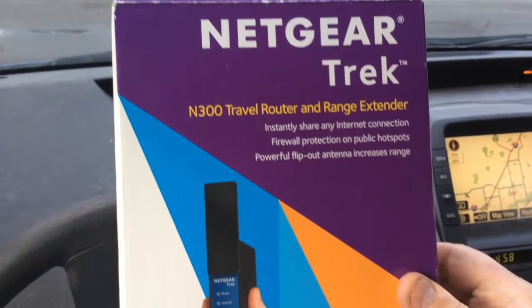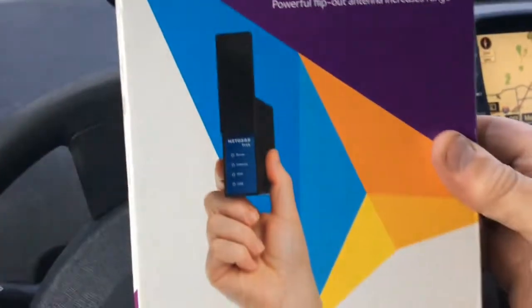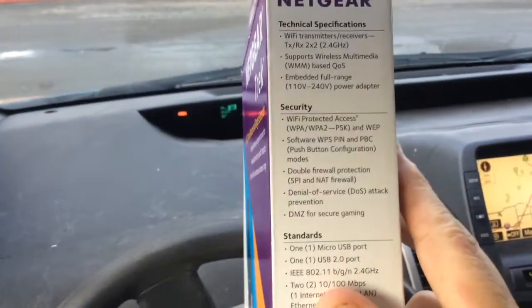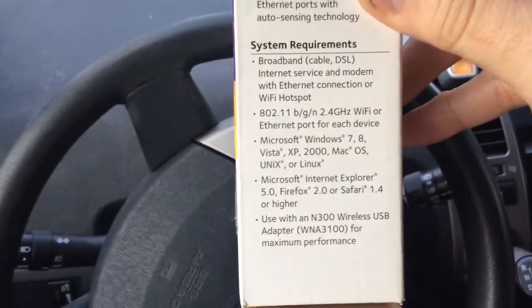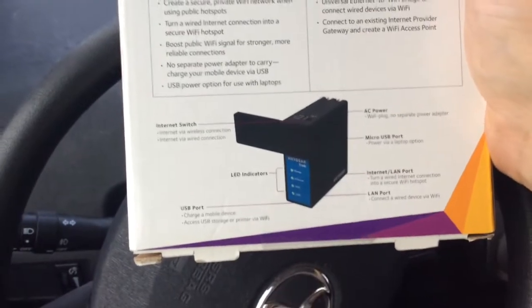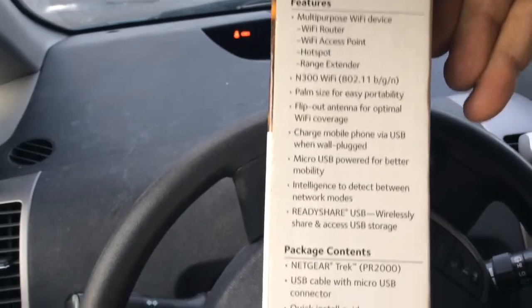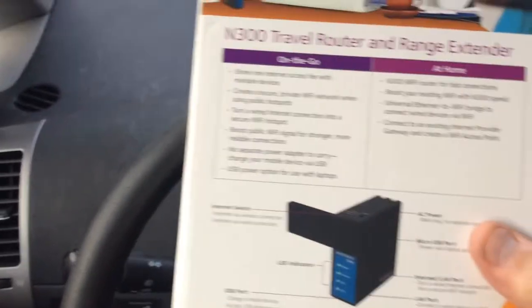I just bought this. This is a Netgear Trek N300 travel router and range extender. And this works on Windows or Mac. Still supported by Netgear. And I saw this on Craigslist, and this sells for $90. And I got it for $10.